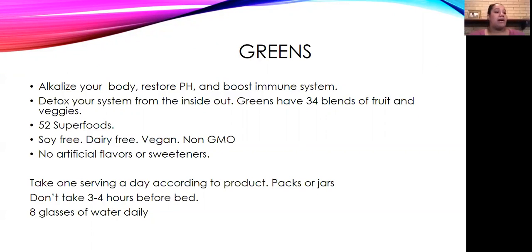So the green box, this one, you want to sell this one. So don't accidentally click the black box. You want to sell the green. With this formula, it's soy-free, it's dairy-free, it's vegan, and it's non-GMO. Now, I know for a fact, guys, the old greens formula had soy in it. So like I said, be careful which one you're selecting when you're signing up loyal customers. There's no artificial flavors or sweeteners.